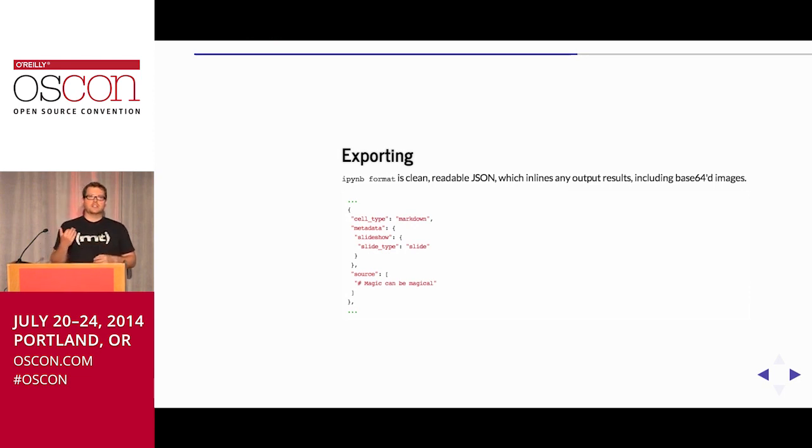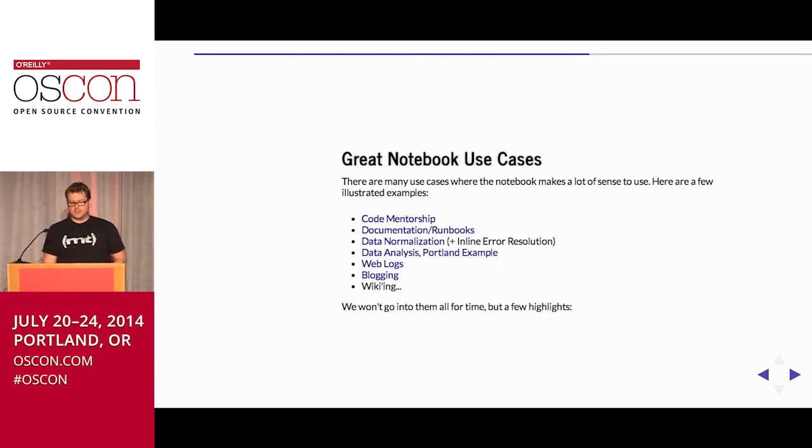So let's say I give you a notebook to play with, and I've got this interesting matplotlib extension installed that you don't have. You can still see the output of those images in the notebook. You just couldn't recreate them until you install that extension.